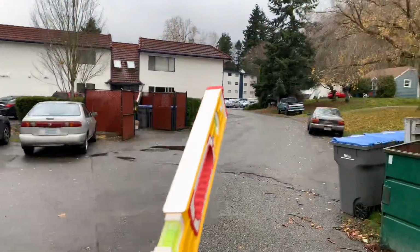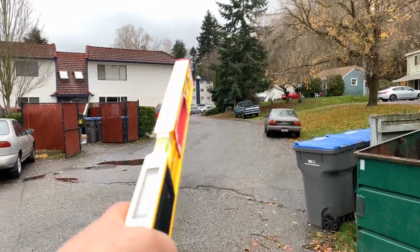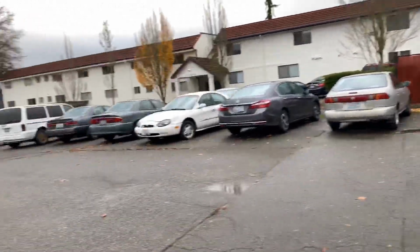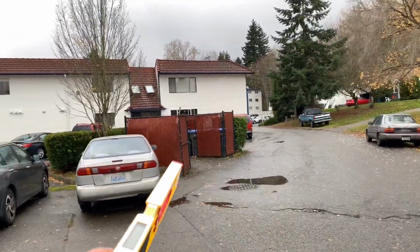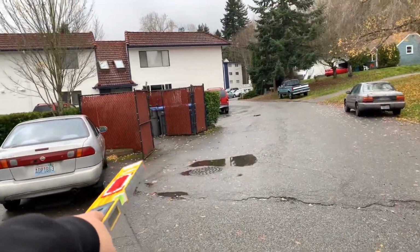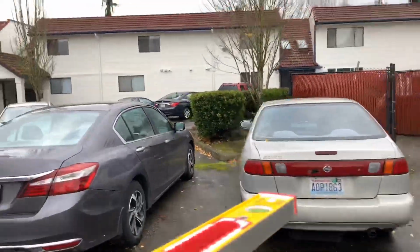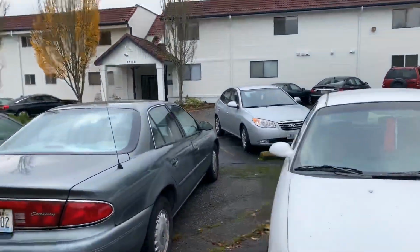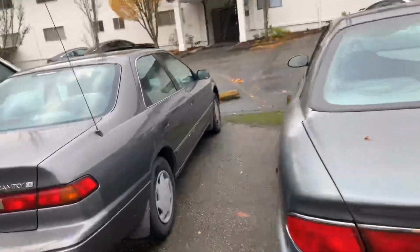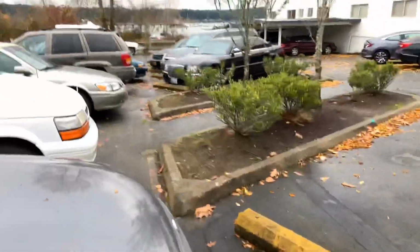But here we are on the water. This is part of the property, and back over here is another part of the property. This road that goes back is their property. This property line, though, stops. If we were to draw a magic line where this curb is right here, in front of this silver car, the Sentra, it goes right between these stalls. That is the property line. So where I'm standing right now is not on the property, but right here is.